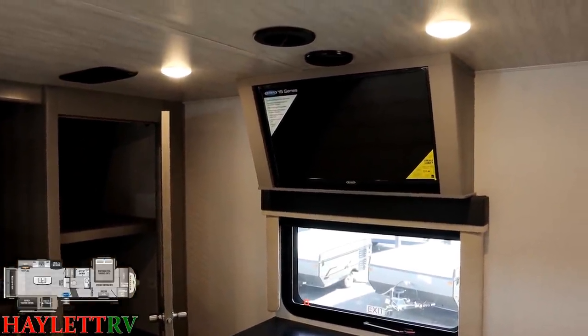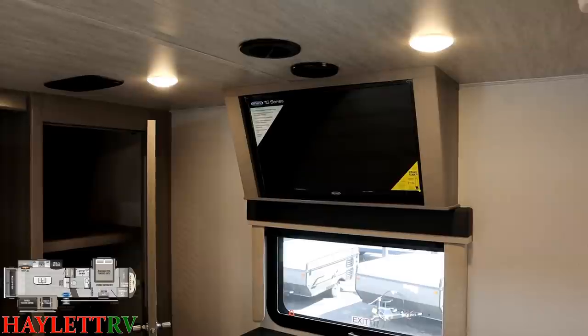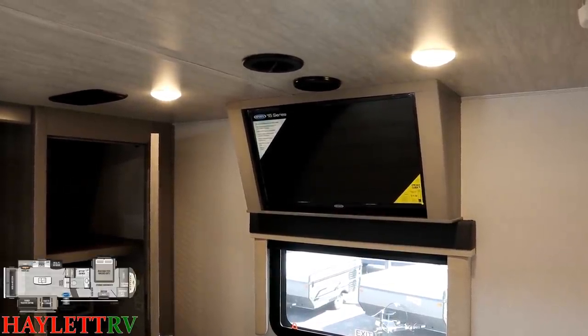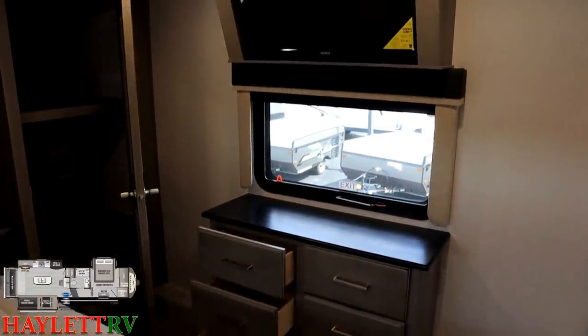Montanas come standard with the bedroom TV up here, so you don't have to go around Best Buy or Amazon to try to get another screen. It's just all done and wired up for you. That is actually even on a swing arm mount, so if you need to get it down, it's easier to access everything since it's kind of boxed in there, or to plug in like a Roku stick or something like that.